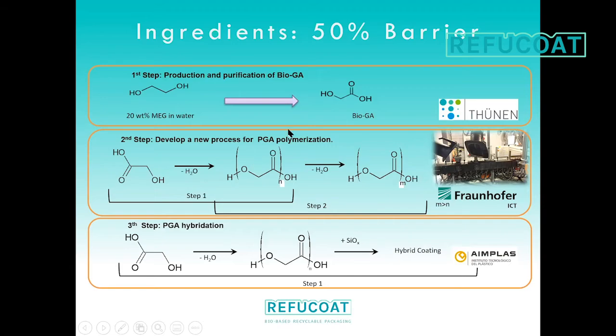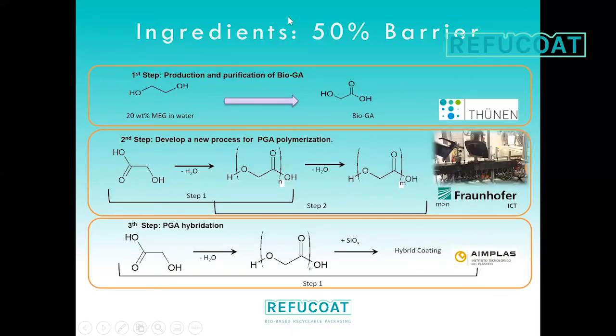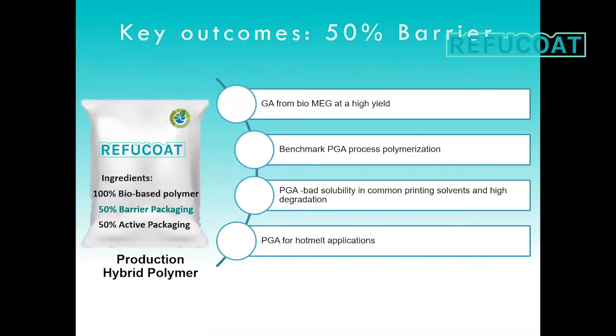Then our partner Fraunhofer has been working on developing the PGA polymerization reaction. That was also a very good result. So we have been able to obtain that material from a new benchmark process. And then another step, where we have found more difficulty, was trying to obtain a PGA and hybridize it in order to improve its barrier properties. So that has been a problem, and I'm going to explain to you, Ali, now why we have found a problem in that.